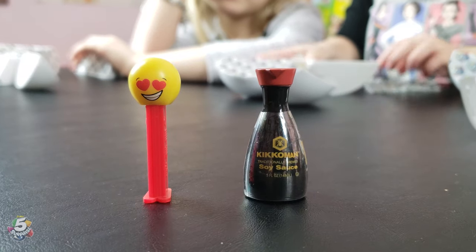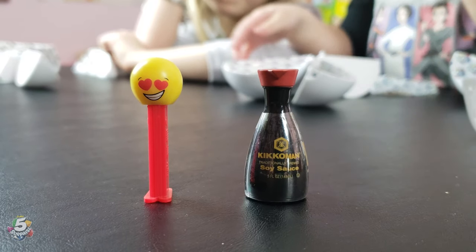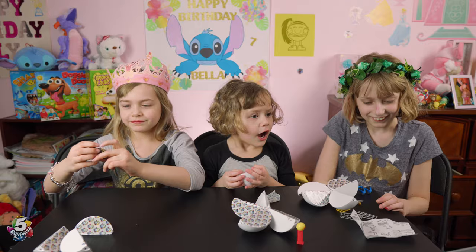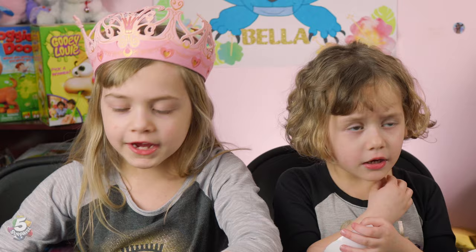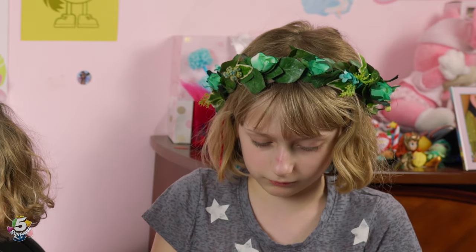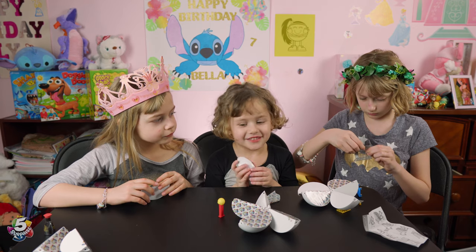So it looks like Bella got some sort of syrup and Lily got a Pez dispenser. If you like syrup, because I don't. You never tried it. I don't like it. Well, that's not the same thing if you smell it. Pull back in a cart. That'll be fun. That would be super fun.